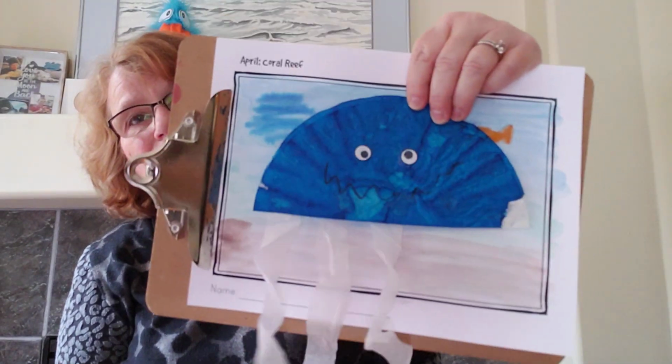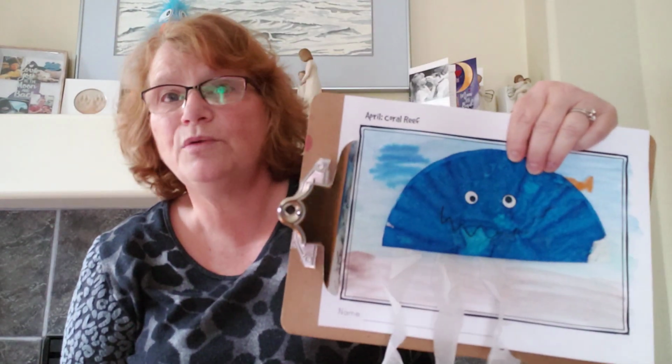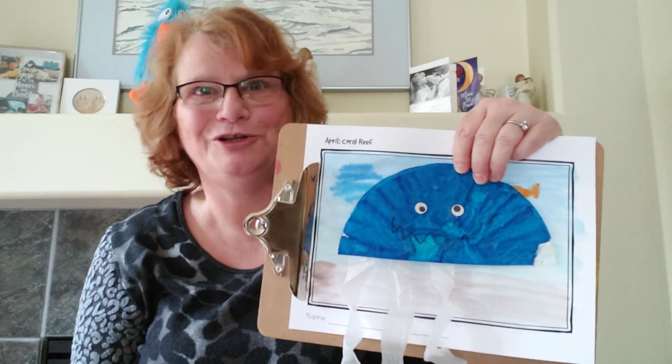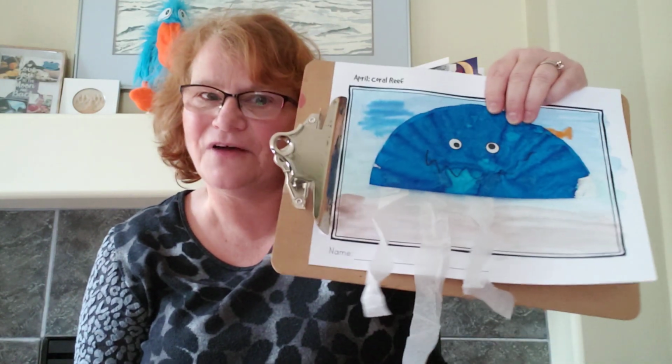Now, if you haven't got sticker eyes at home, that's not a problem, is it? You can just color them on with a marker. Or if you've got little buttons at home, you could glue on some fun buttons. That would be kind of fun, wouldn't it? So that's our little art project today.